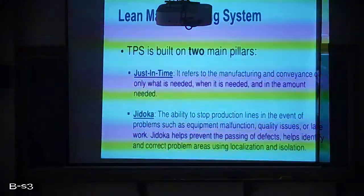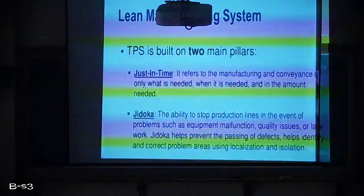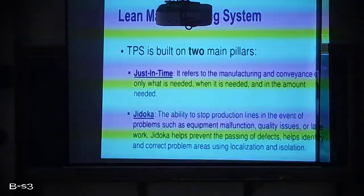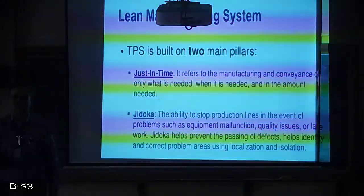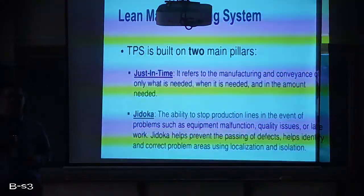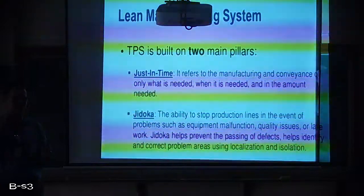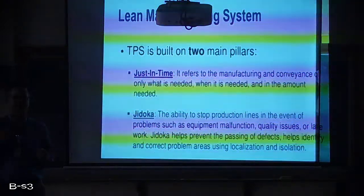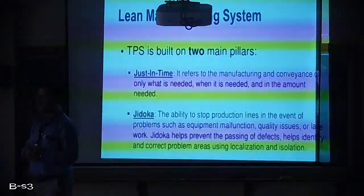I think just like what they used to do a long time ago with a go gauge and a no go gauge. For example, if you want to accept a lot of components, we need a certain thickness, for example 5 mm and 0.05 millimeter. They make a gauge and pass the component. If the go gauge passes, accept it. If not, reject it.